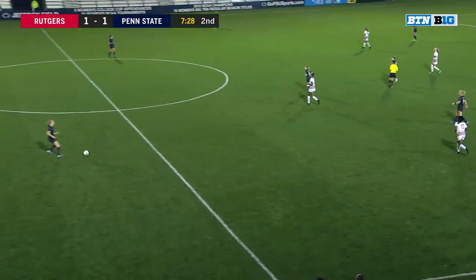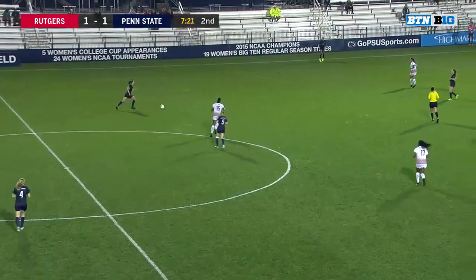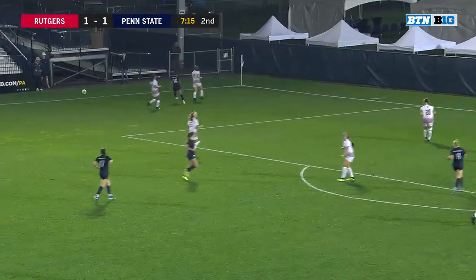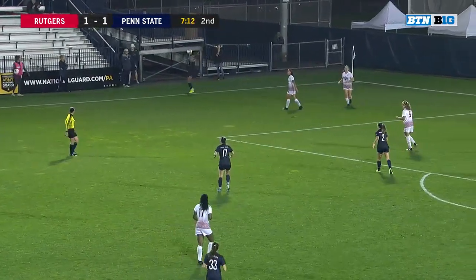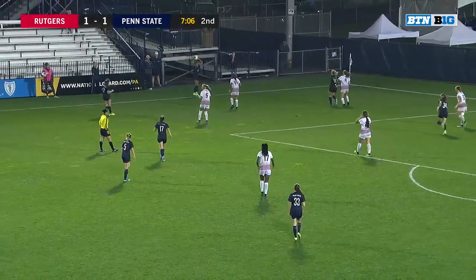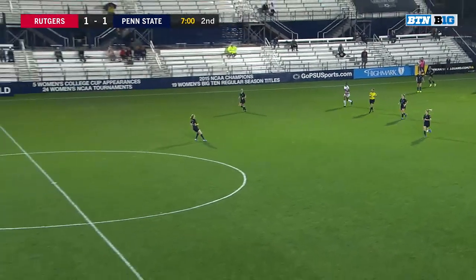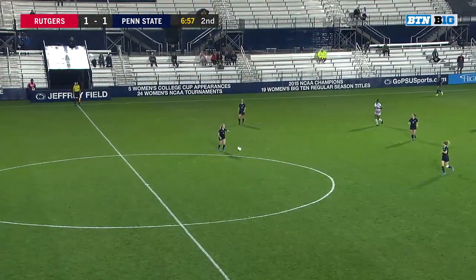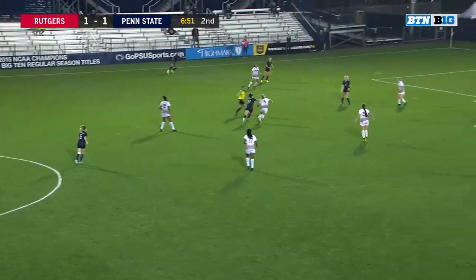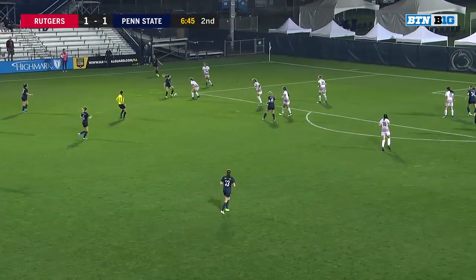Suero. Hayslip. Everybody's past midfield except Hayslip and her goalkeeper, Dennis. Jean. Touch lets her down, but bailed out. It'll be a throw in for Jean and Penn State. There's Schlegel. Schlegel hasn't scored, but her pass to Abello, brilliant. She got the assist. Coffee knocked away there by Almer. Almer's had a good game.